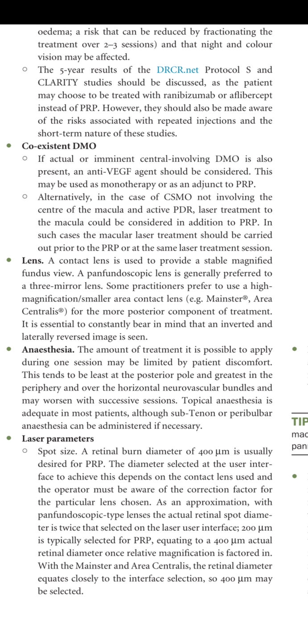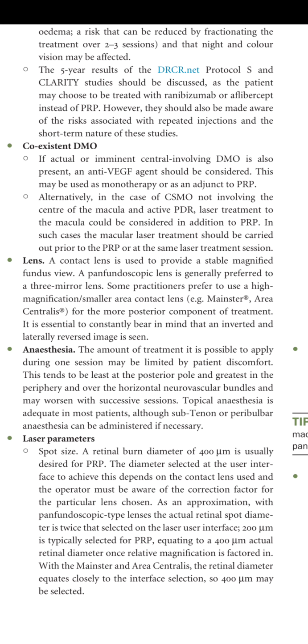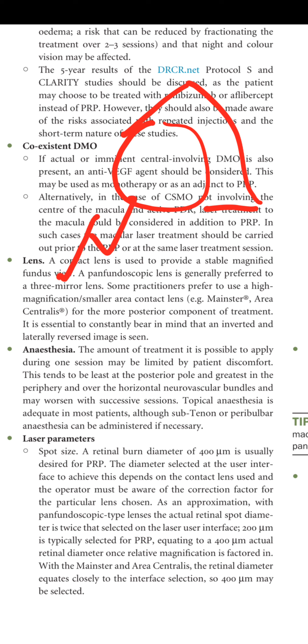Lens. A contact lens is used to provide a stable magnified fundus view. A pan-fundoscopic lens is generally preferred to a 3 mirror lens. So first you have to take a lens so that you can see the retina. You can use a pan-fundoscopic lens or a 3 mirror lens. Some practitioners prefer to use high magnification, smaller area contact lenses, mainly the area centralis, for the most posterior component of the treatment. It is essential to constantly bear in mind that inverted and laterally reversed images are being seen. So you know that when you see the retina, the image is laterally reversed and inverted as well.